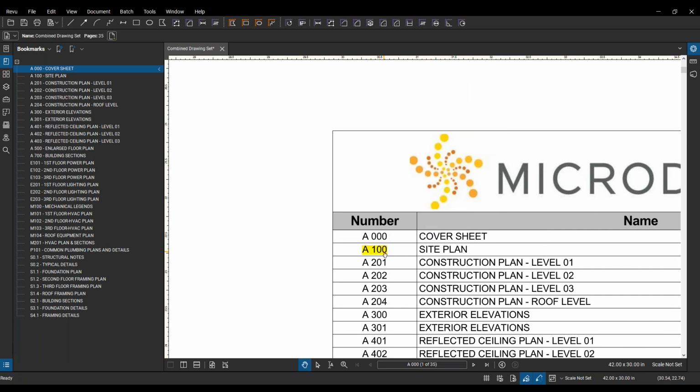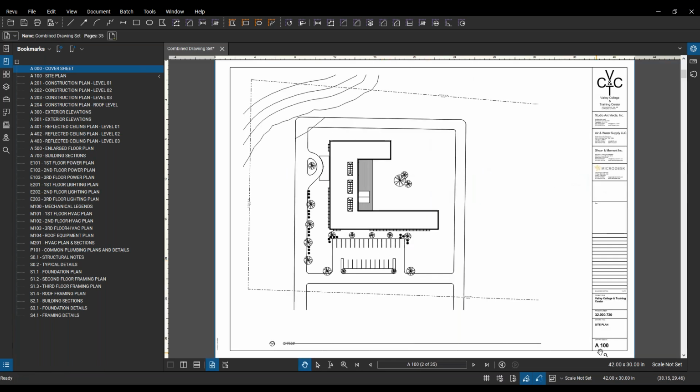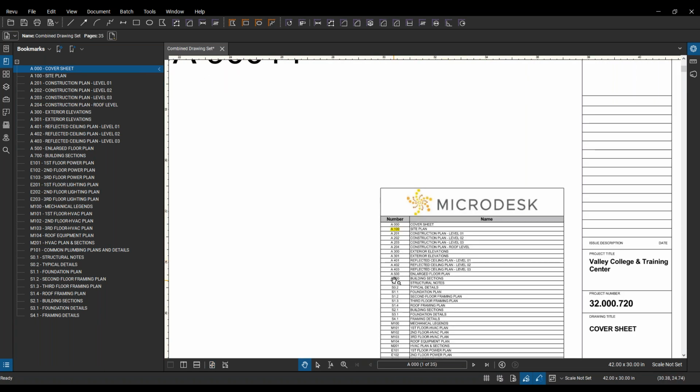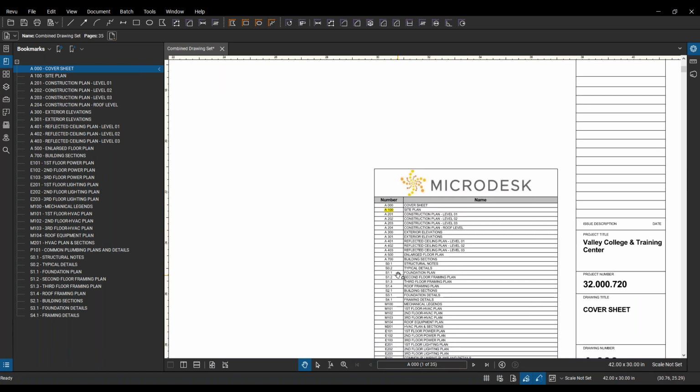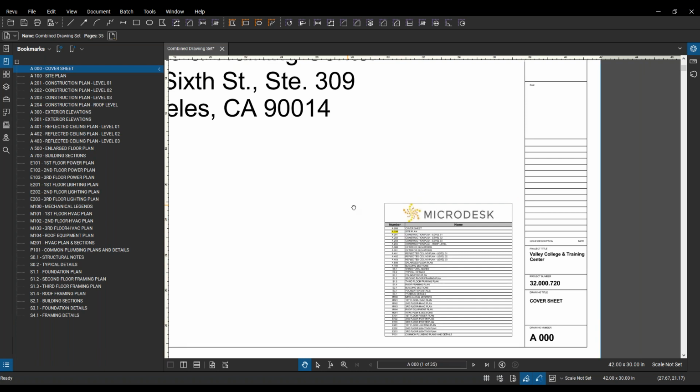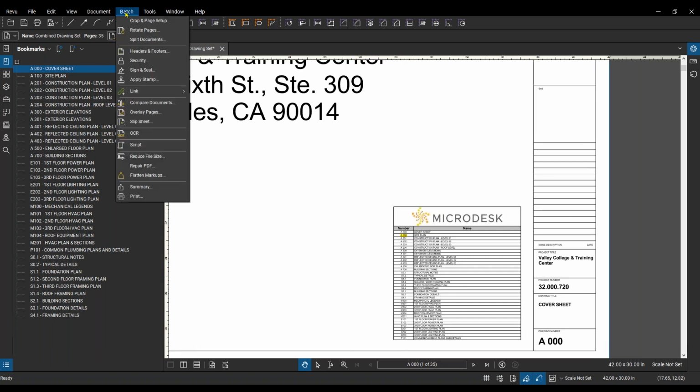It's going to set up my hyperlink. That's going to jump me to page A100, which is page 2. But as you can imagine, if I'm going to go through and do that for each page in my drawing list here, it's going to take me quite a lot of time. Luckily, the batch hyperlinking is going to make that process a lot more streamlined for us.